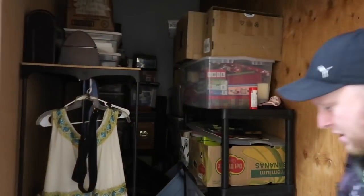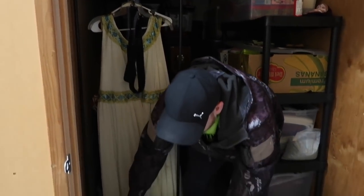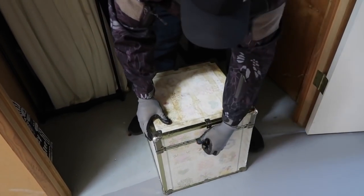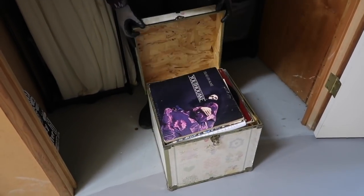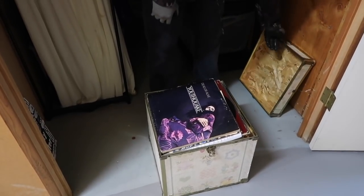All right. Okay, so let's open this trunk first. Oh my gosh, it's heavy. Holy cow, what's in this thing? Are you ready? Let's do it. One, two, three. Oh, it's records. You know, the people like to see their records. All right, let's see what we got here.